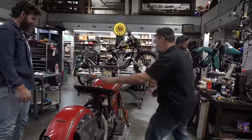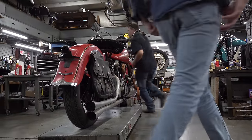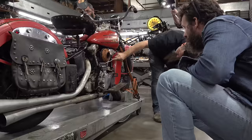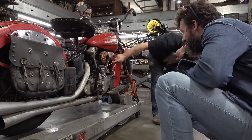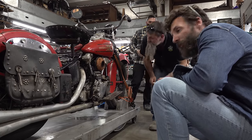Moment of truth. Uh-oh. Whoa. Oh, the carb's leaking. That happens. Float pole stuck. Yeah, float pole stuck. Happens a lot, just from being empty. Not a big deal.